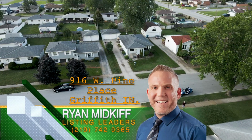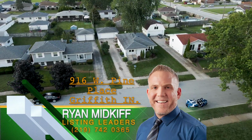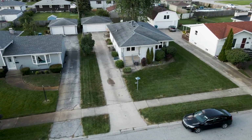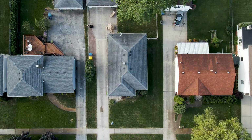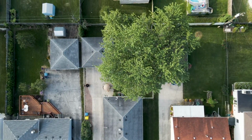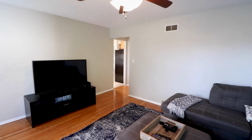I'm out here in Griffith, Indiana right now to show you this beautiful 3-bedroom, 1¾ bathroom home located right down the street from Griffith High School. We're right next to tennis courts, bike trails. The home itself features an amazing hardwood floor located throughout the main room.